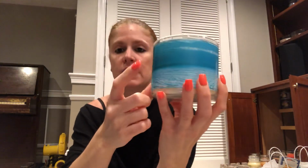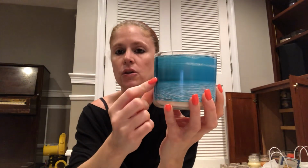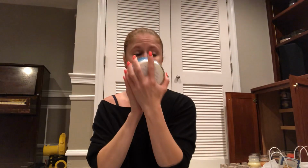I have candles all over the house, and I couldn't bring them all down to the basement. It was just too much, so I didn't bring it down. But they had one that was a glass that was this color. The glass was actually that color, and it had some texture, really pretty. So I got 2 of those, and then I got 2 like this.